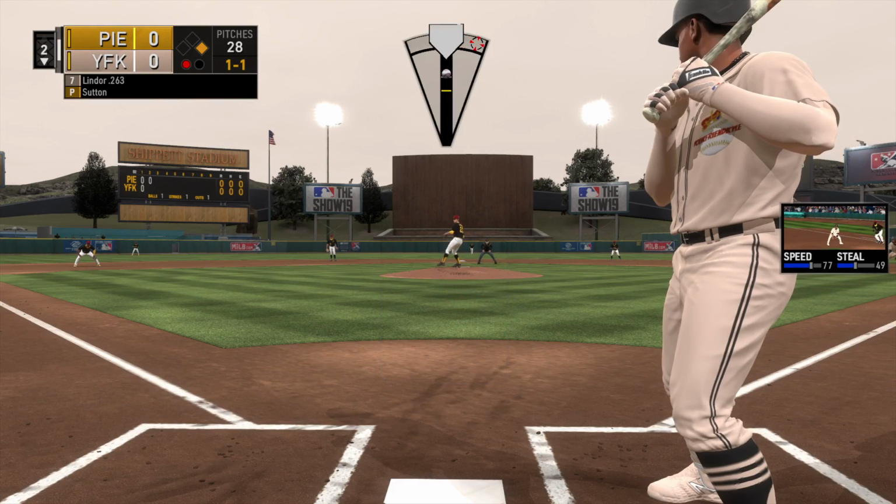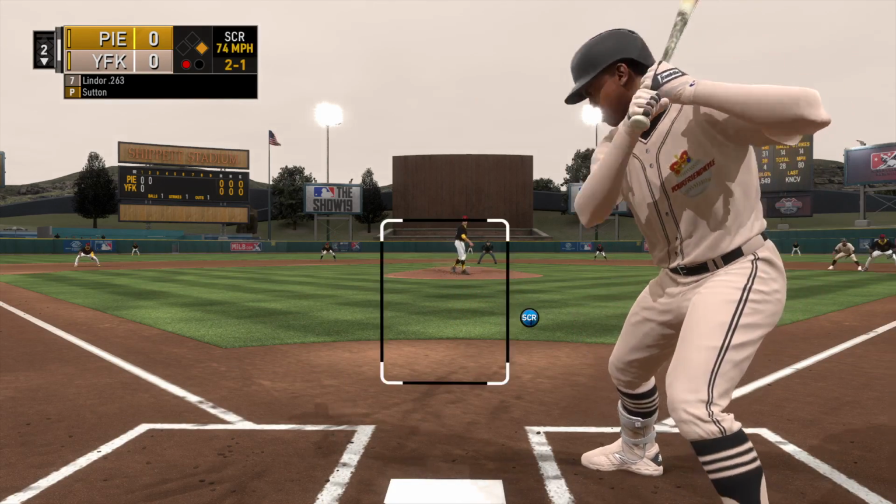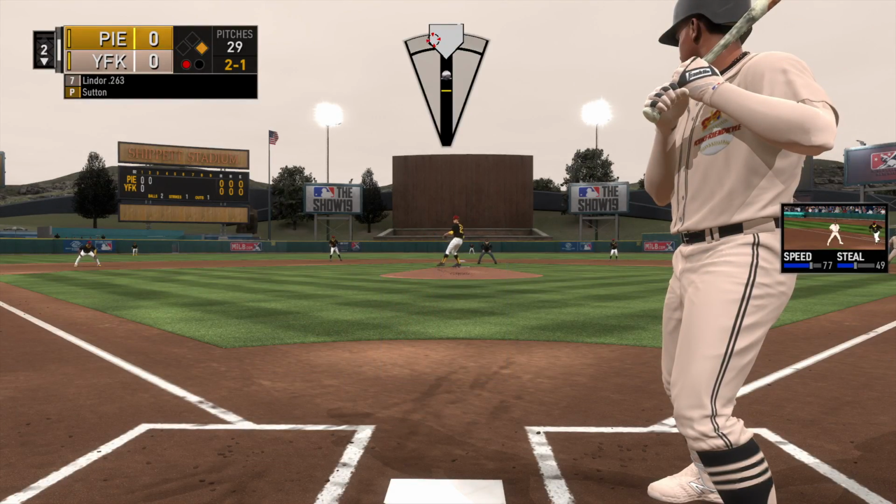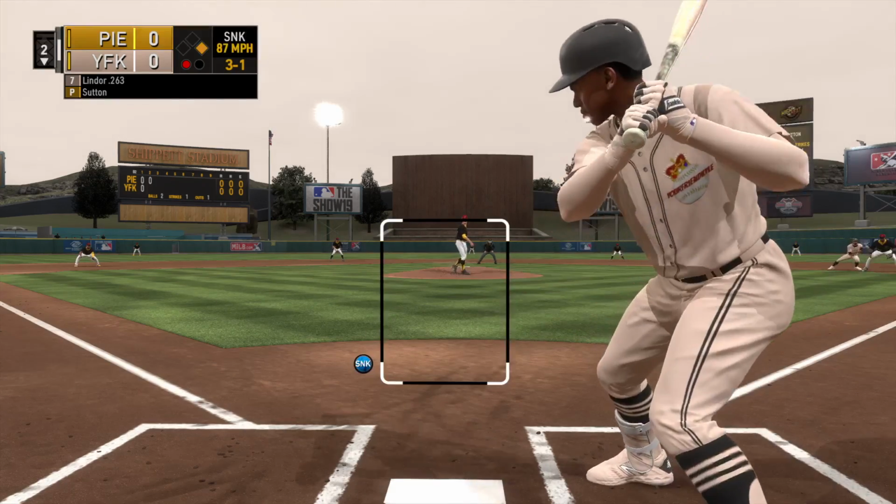Hey, I don't mind that batter taking that strike right there. He's walked a couple people early in this game. Got to find out if he can find the zone. If he wants to walk them all in, we'll take it.